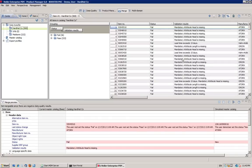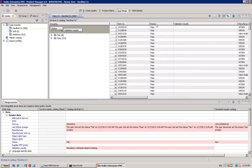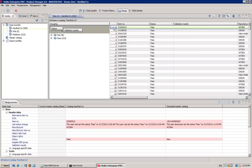So as part of that inline data quality process, the Hard Hat Co. supplier has received notification that these 36 items which have failed need to be corrected. These particular items will not be merged into our master catalog, only the items that represent the pass. What we have here on the bottom is some information about this particular item. This is a fail one. Let me pick a particular item that actually passed.